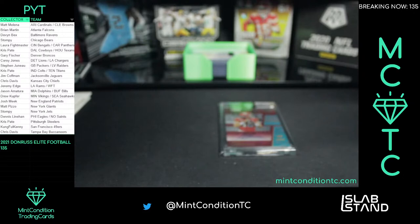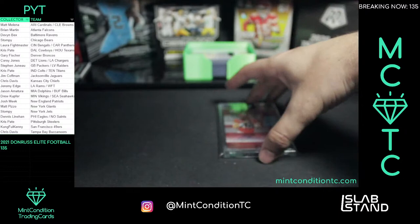Just because I want you guys to come back. I know it's not quote unquote my fault, but that's not what we're about here. We're trying to get you guys some good cards. So if I can have another shot to get you guys some good cards, I'm all about that.